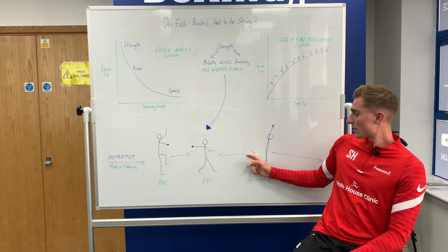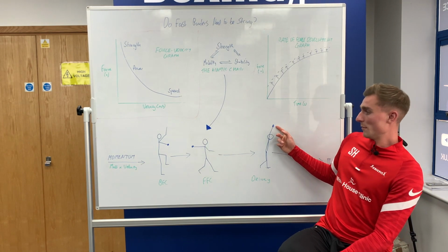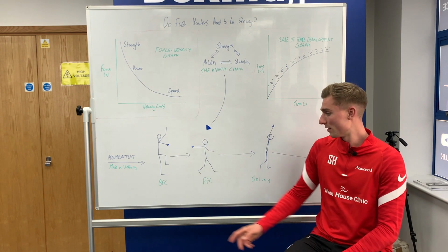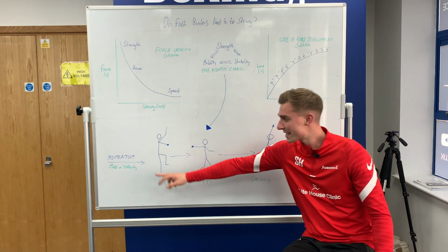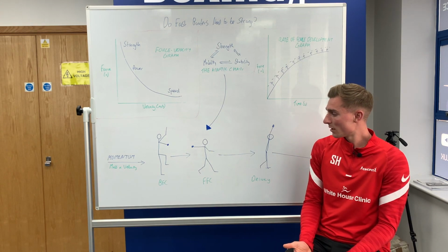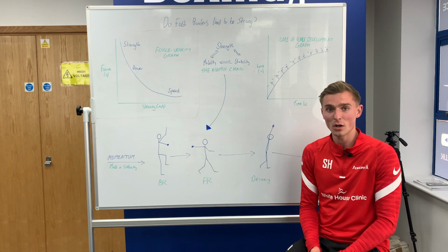We then take that into delivery stride. And then by the time we get to the ball up here, we've lost half of the momentum we've generated in our run up just in here, because we haven't got the adequate strength, stability, mobility to maintain all the hard work we've done in the run up. So that is why we need to be strong as a fast bowler.